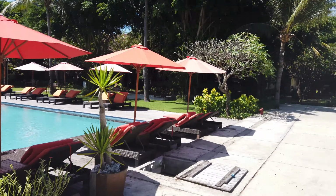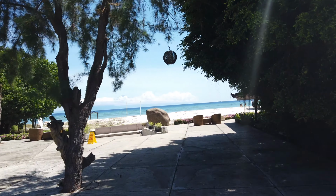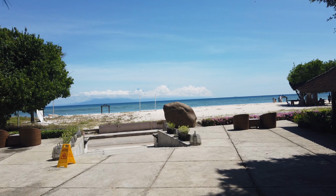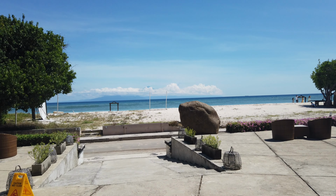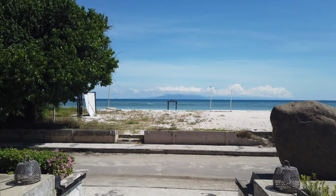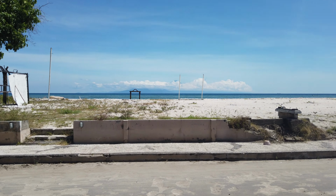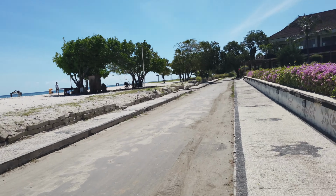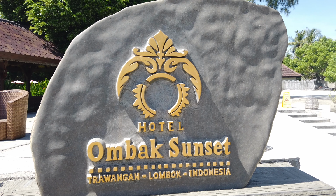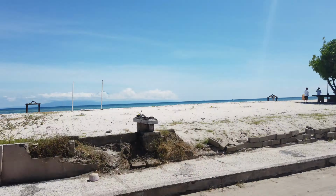This property is beautiful. We're currently paying $27. Sorry if you're getting dizzy. Apologies. $27 per night. Let's go across the street and look at the ocean, because it is a beautiful day. We booked for one night just as a precaution. You read the reviews, but you really never know what the property is like until you get there.